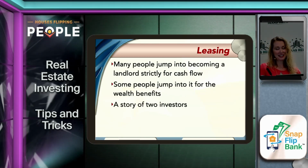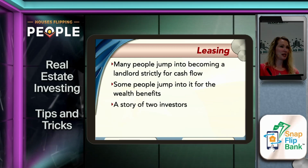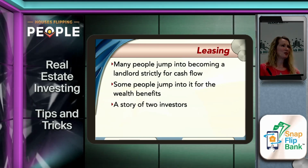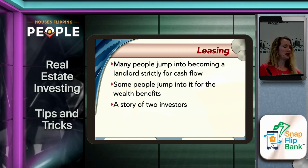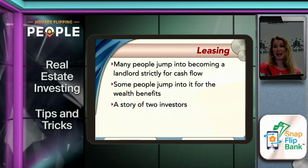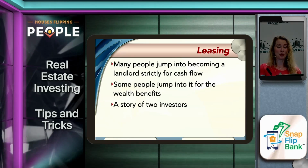And then what I find is for most people, they jump into becoming a real estate landlord strictly for those cash flow purposes. For myself and for my husband, when we first started investing, that's what we thought holding real estate for the long term was about too, just generating cash flow. But we very quickly realized that it's not just about the cash flow. Cash flow is only one component, and that cash flow component is not as big as I think a lot of people would think, or at least think initially.